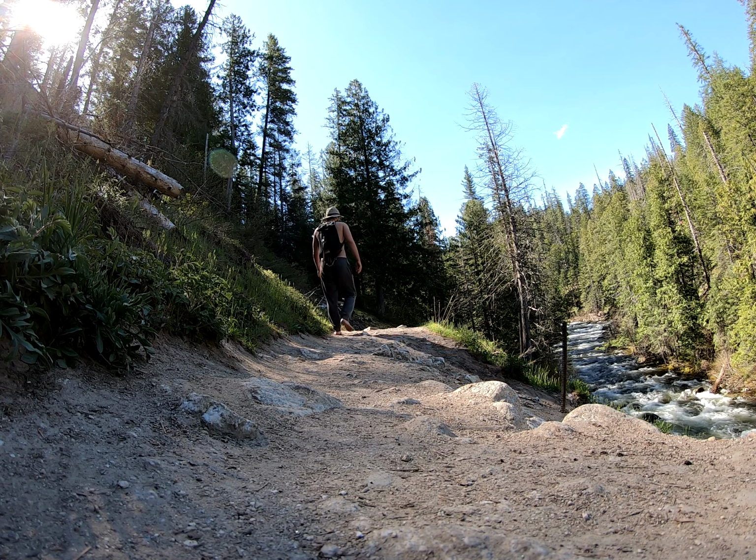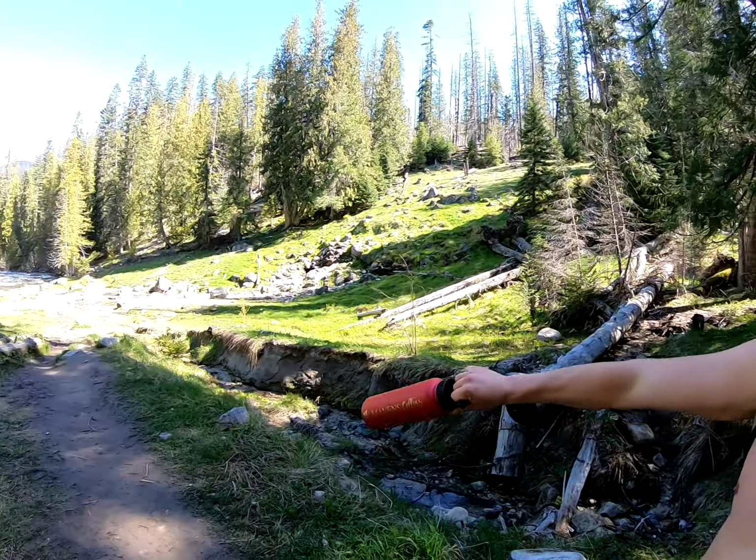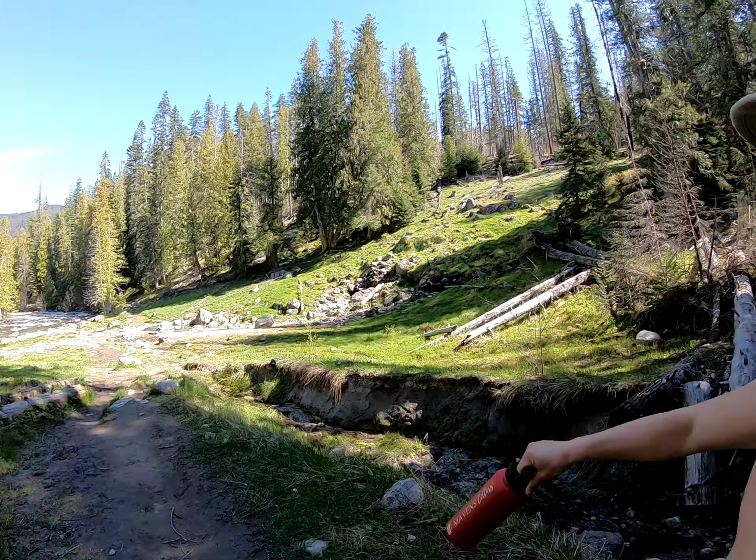We've made it. These are the hot springs right here. This place is just epic. Let me show you. Let me show you as we get closer. The water is so warm. So check this out.